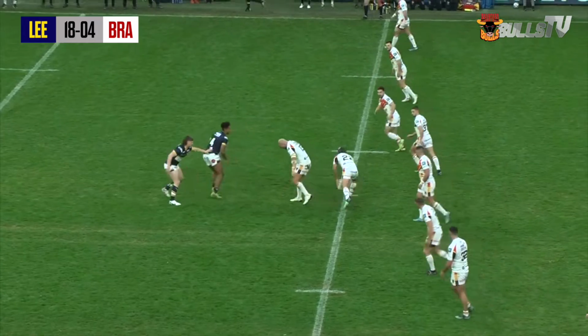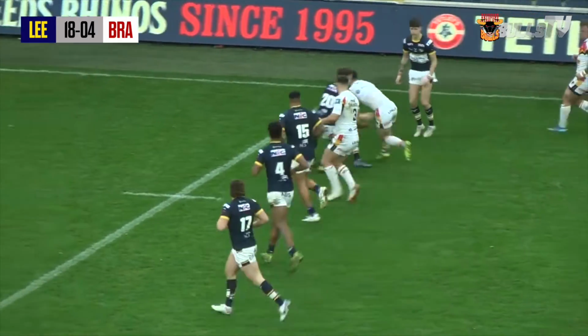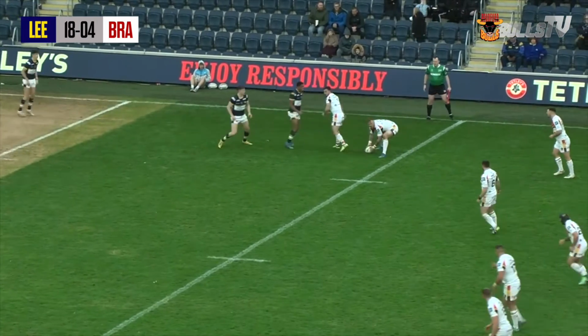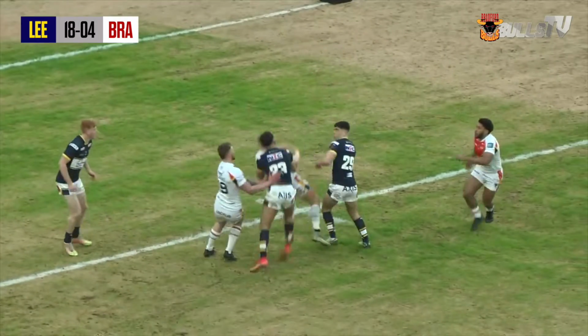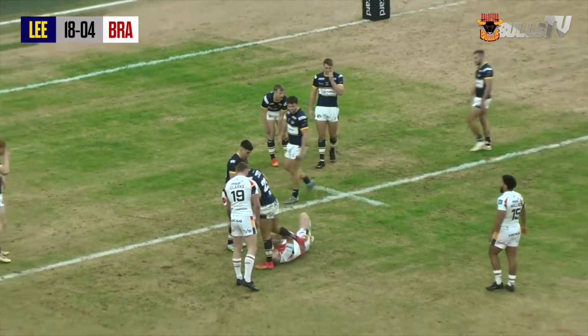Here goes Bodine Thompson up to halfway here. They're moving it wide here with Tom Holmes. Holmes is 30 out now from the Leeds line. Good metres made from Tom Holmes. Back into centre field to Patton. High hanging kick. Looking for Gill on Ruin. Kieran Gill takes him and he's wrapped up there by Tindall.